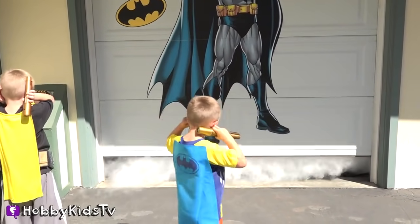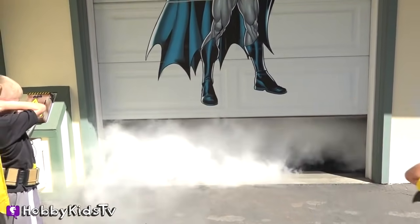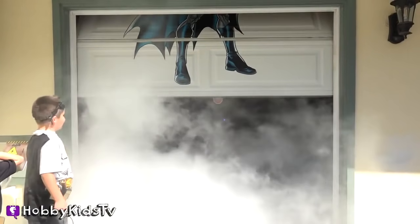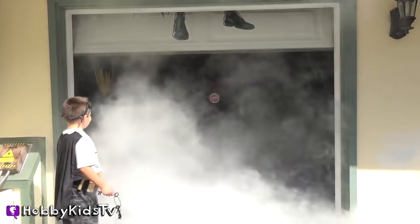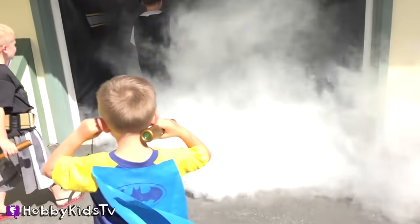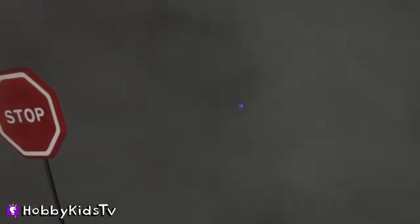Oh, there goes the door. Batman's cave. It's the Bat Cave. Oh my goodness, this is awesome. This is just pure awesomeness. I can't see a thing except that thing. Oh, what's in here? This is Batman's cave. What did I just step on?